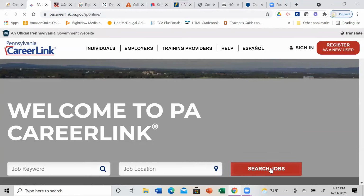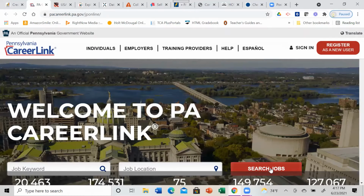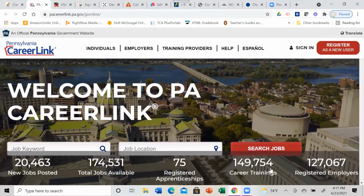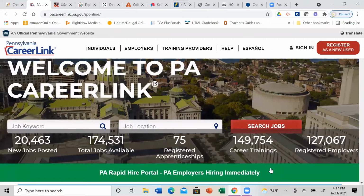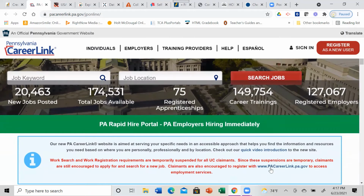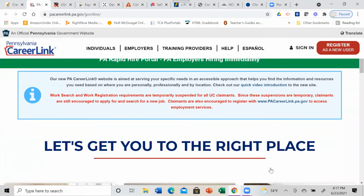Careerlink, I mentioned before, this is the official career website for the Pennsylvania government. And you do need to create a free account. You need to be a user of this, but you can see there are 20,000 new jobs posted. There are actually 174,000 jobs available at the moment through Pennsylvania Careerlink, registered apprentices. There's a lot of trainings, and there are employees who are registered.